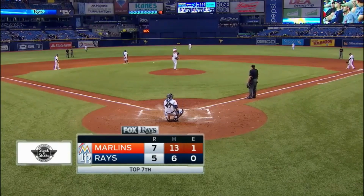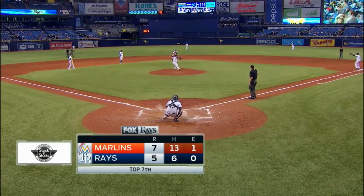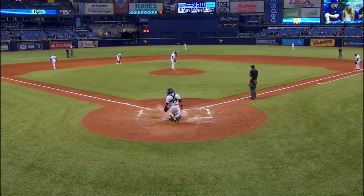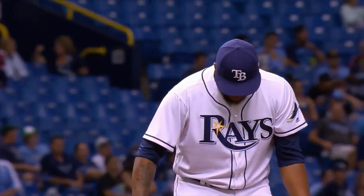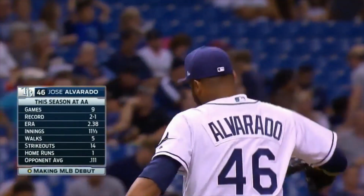From Tropicana Field tonight, the Rays and the Marlins in the first game of this two-game set. Third game of their four-game Citrus Series in interleague play. And Jose Alvarado, hard-throwing left-hander, will make his major league debut.